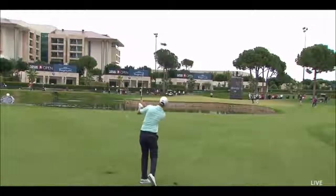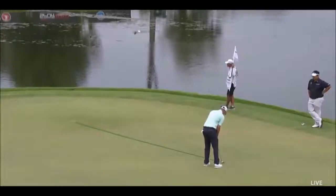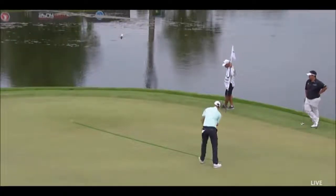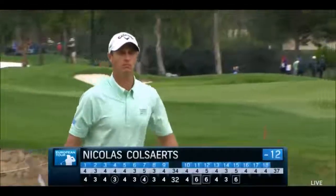This is awkward. It's got to go over water. Long is water as well. Yep. Well, that's his fifth shot. Good line, good line, good line. Well done, Colsaerts. Eases the brain cells a little, but it doesn't look pretty on the card, does it? Three sixes, two blue. Three.